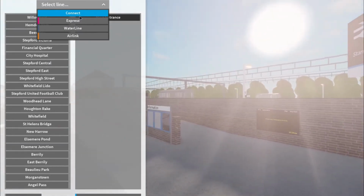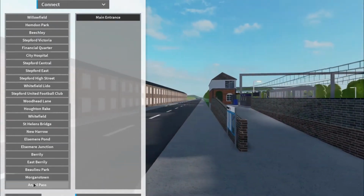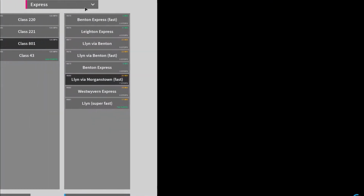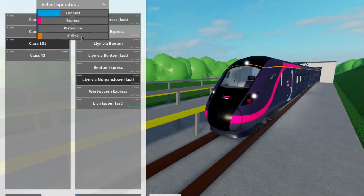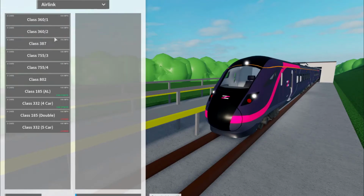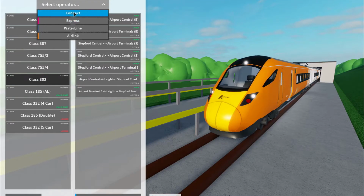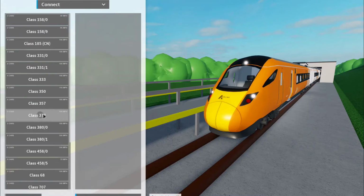I hope it's all the new stations. Now we can get to trains. Yay. There are no new trains added predominantly, primarily. There weren't any new trains in this update, although a lot of modified trains. Like the 802 now goes 125 miles per hour. Great. Let's look at the 377.